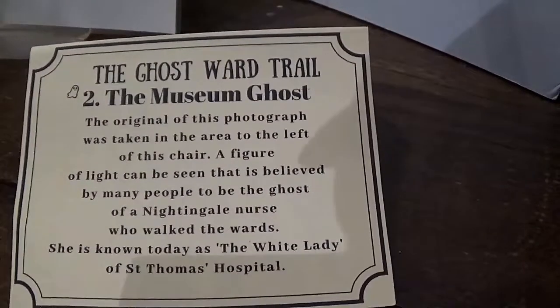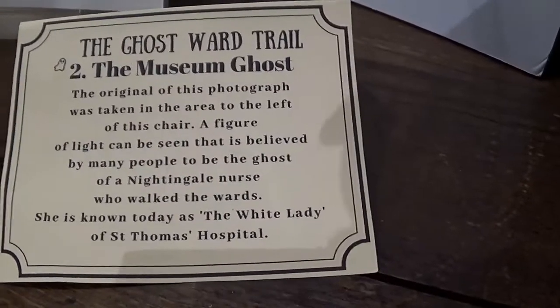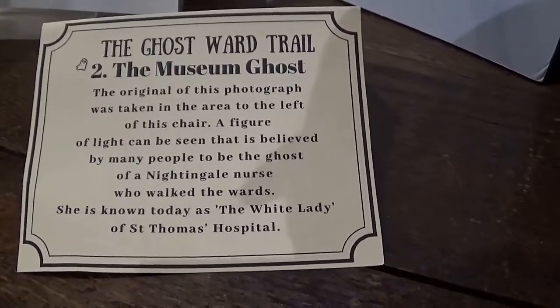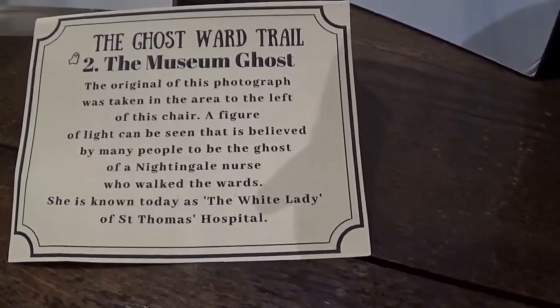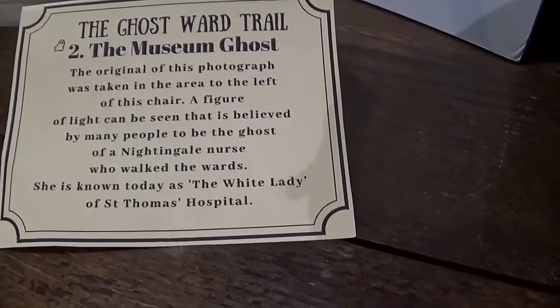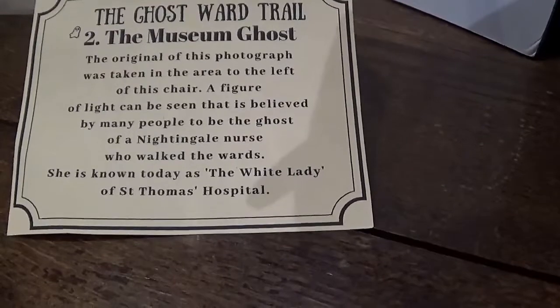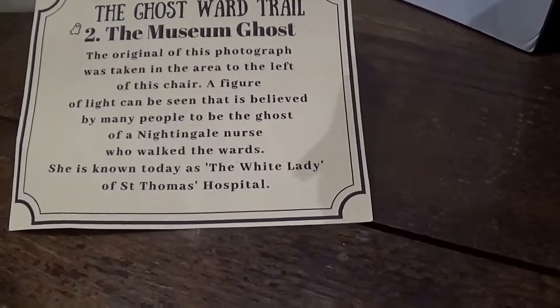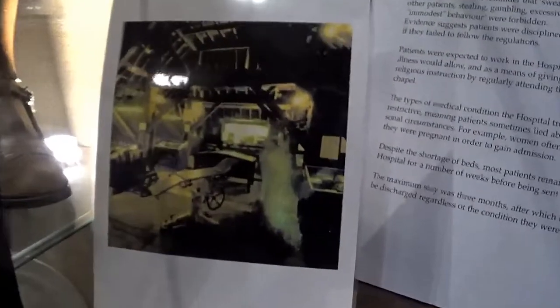The original of this photograph was taken in the area to the left of this chair. A figure of light can be seen that is believed by many people to be the ghost of a Nightingale nurse who walked the wards. She is known today as the White Lady of St. Thomas Hospital. Wow, so there she is, folks. That apparently is a picture of a ghost.